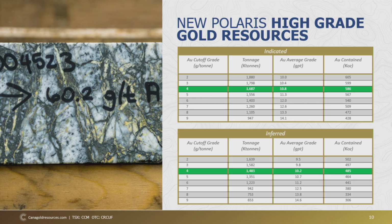And important to note here is the grade. The 10.8 gram per ton indicated and the 10.2 gram per ton inferred, those already have a 20% mining dilution rate factored in. So that represents head grade to the mill.